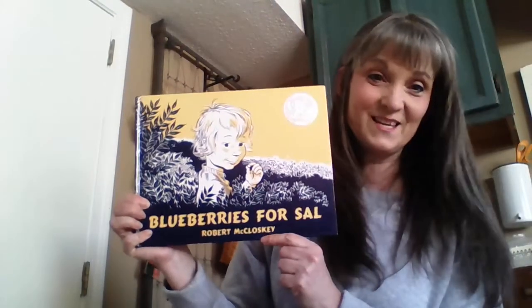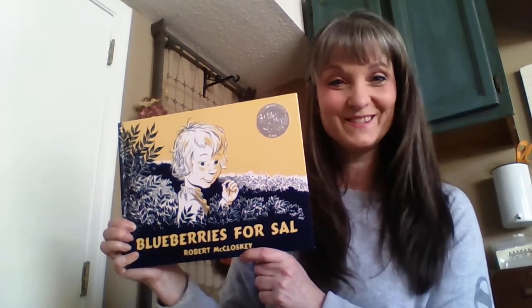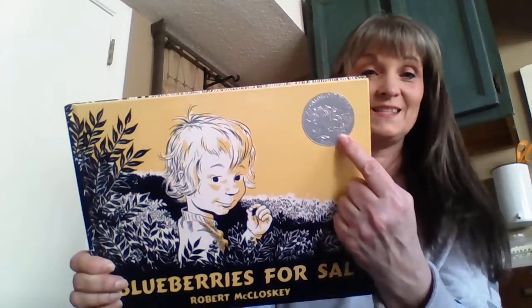Blueberries for Sal by Robert McCloskey. We read one of his books earlier in the month, Make Way for Ducklings. Remember, from right down in the Boston Common? Well, this book got an award too. It's a Caldecott Honor book. Remember? That means the pictures are going to be pretty special.